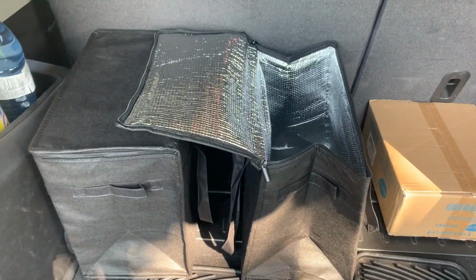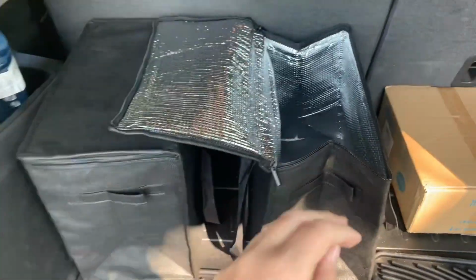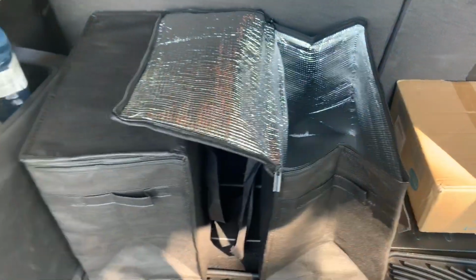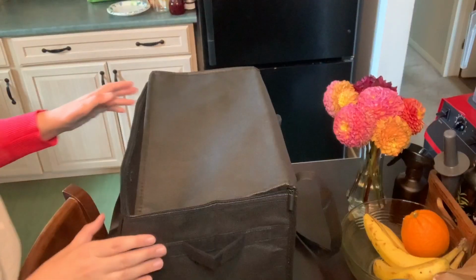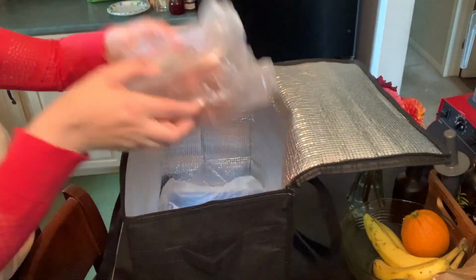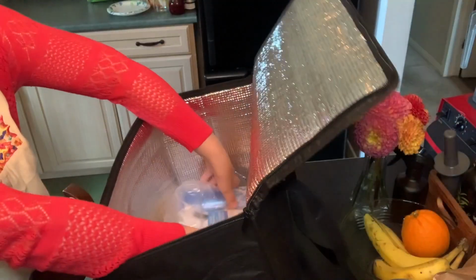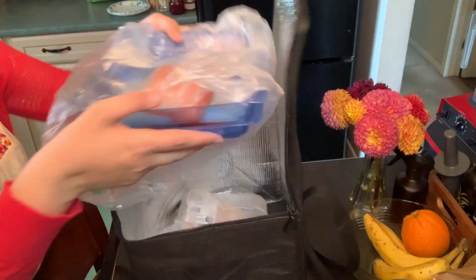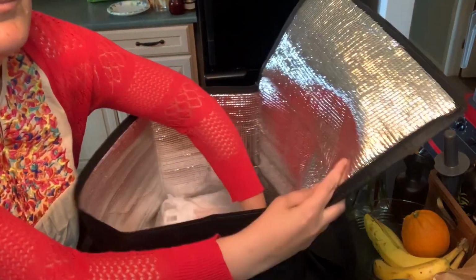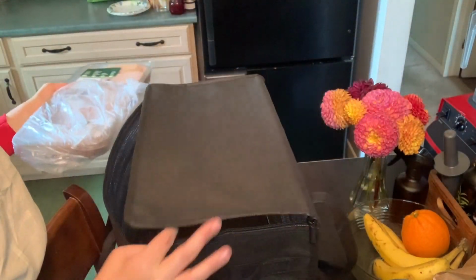The insulation in it is amazing. It's a triple layer thermal insulation fabric, so it keeps your food warm or cool and always fresh. And so it's really great for frozen groceries, for produce, even hot items. And it's also got a really large capacity, so it's spacious enough to fit a large amount of grocery items when you're shopping.